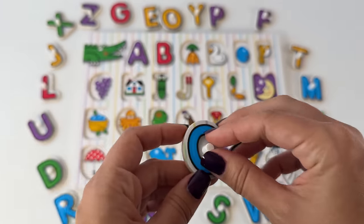Umbrella. Next is the letter V for vine. Here's the V. Let's trace the V. Start at the top, slant down, slant up. V. V says vine.